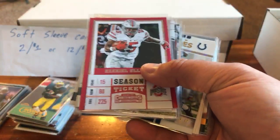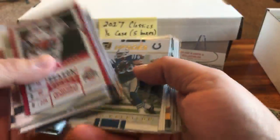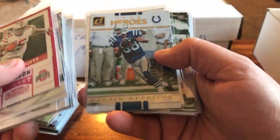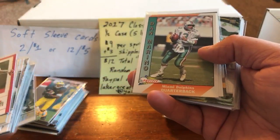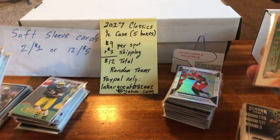And then I have a dollar box here that I have in top loaders. The soft sleeves are the two for a dollar box. So everything in soft sleeves is two for a buck, 12 for $5, plus $3 shipping. Everybody knows the PayPal. If not, it's right there on the bottom.